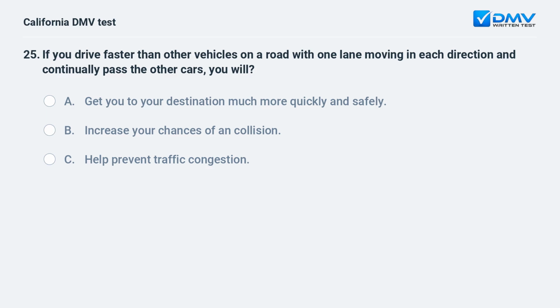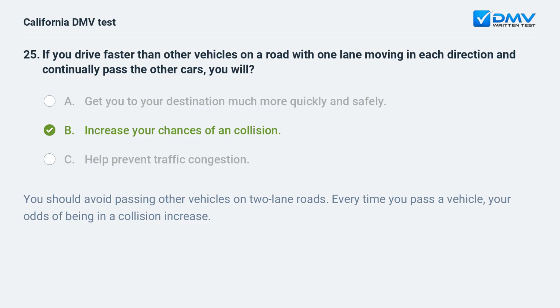If you drive faster than other vehicles on a road with one lane moving in each direction and continually pass the other cars, you will A. Get to your destination much more quickly and safely. B. Increase your chances of a collision. C. Help prevent traffic congestion. B. Increase your chances of a collision. You should avoid passing other vehicles on two-lane roads. Every time you pass a vehicle, your odds of being in a collision increase.